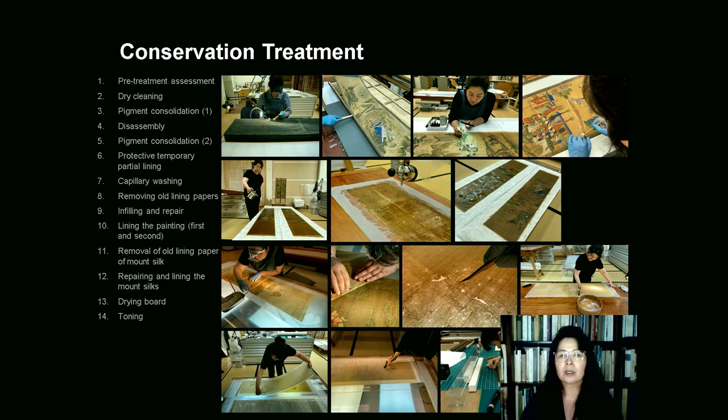After the removal of its old lining paper of mount silk, I repaired and lined the mount silk twice, as well as the decorative bands, with the help of my Hiraim Studio colleagues Kyoko Kusunoki and Matthias Satias. Before the assembling process, all paintings and the mount silk, which were lined, were stretched on the drying board.